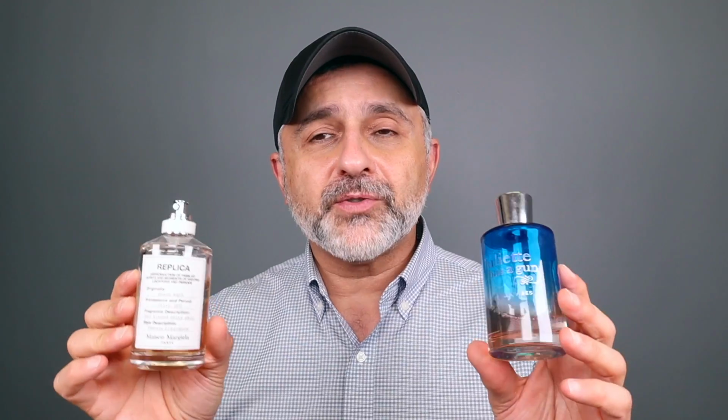And with this one, I think you need to play with it to see which combination works best for you. Do you increase this one over this one, or this one over this one? You have to play around with it. When you increase this one, it becomes more aquatic. When you increase this one, it becomes more salty, beachy kind of a thing. But I think it's a great combination, definitely worth trying.